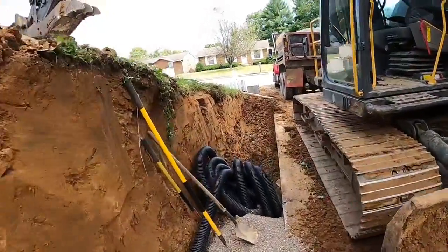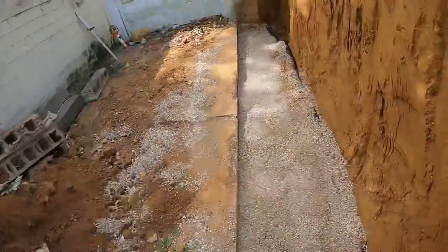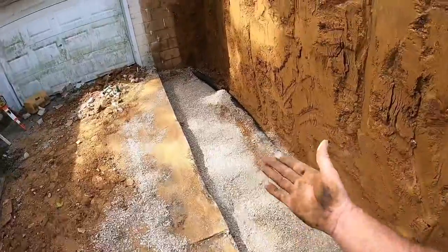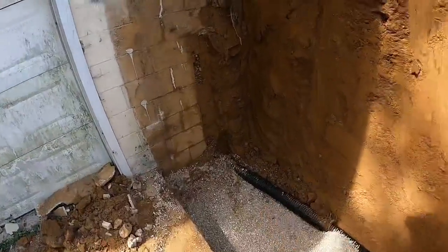And then you see me get a load of rock. We're actually just using the truck as a rock box right now. There's a concrete footer here. We just put a little bit of rock on top of it because it's uneven, and as just a little bit of a cushion. So that's why we're not doing any type of compacting or anything. There's not really anything there to compact, and that'd be a waste of time. And nobody likes wasting time.